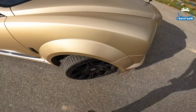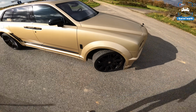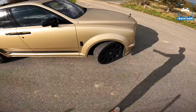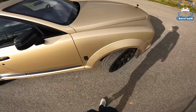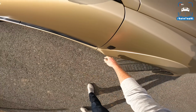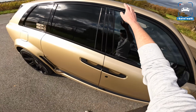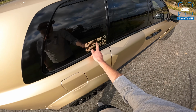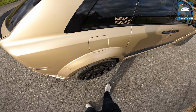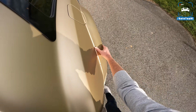Now you can already see the wide body here. It is 10 centimeters wider than a Cullinan at the front and 12 centimeters at the rear. You can see that is quite a bit. And then we've got all blacked out badges around the car, this side part here as well, the mirrors, the window surrounds. Then we've got Mobicep's Instagram and Snapchat, go check him out. Massive wide body here.